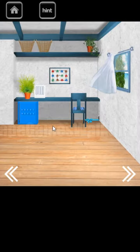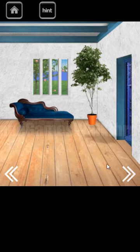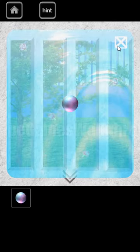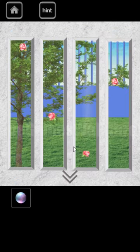So going in, what do we have? We have nothing here to do right now. Going to the right, and then let's look at the window. So first we can take a ball here, and also we can see flowers on different levels.